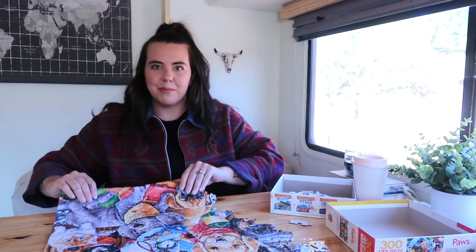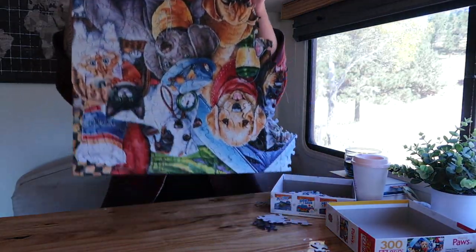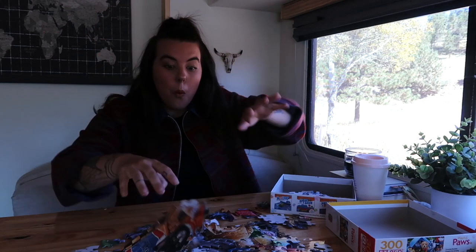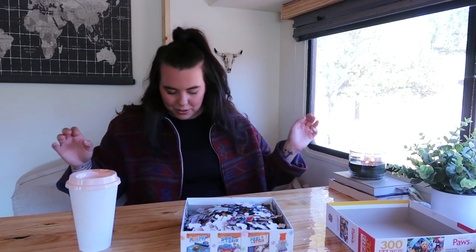I'm just gonna try to pick it up. That held together so well. Piece that almost caught my hair on fire. There's a candle right here. Taylor, don't be stupid. Oh my god, that was almost dangerous. Puzzle is away. Look at all these books.